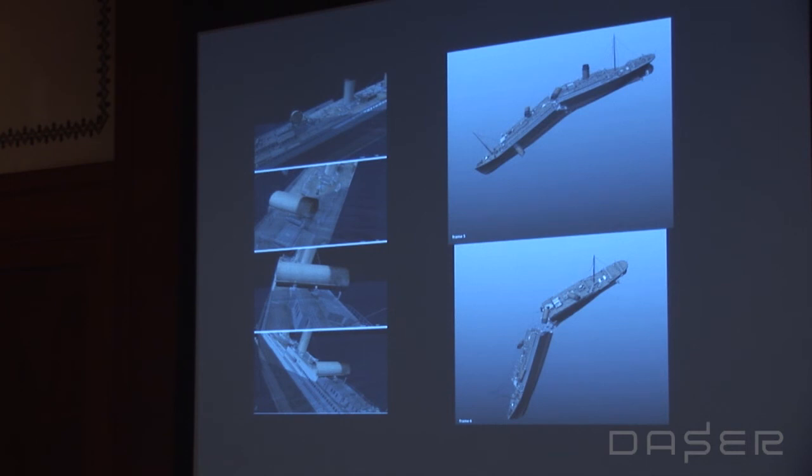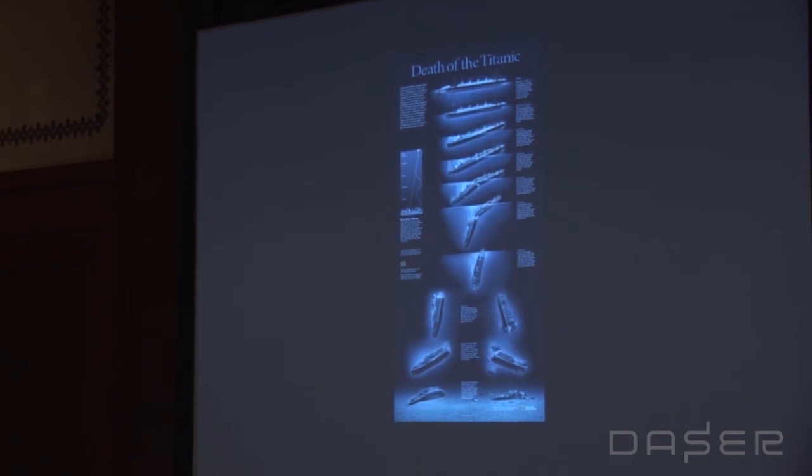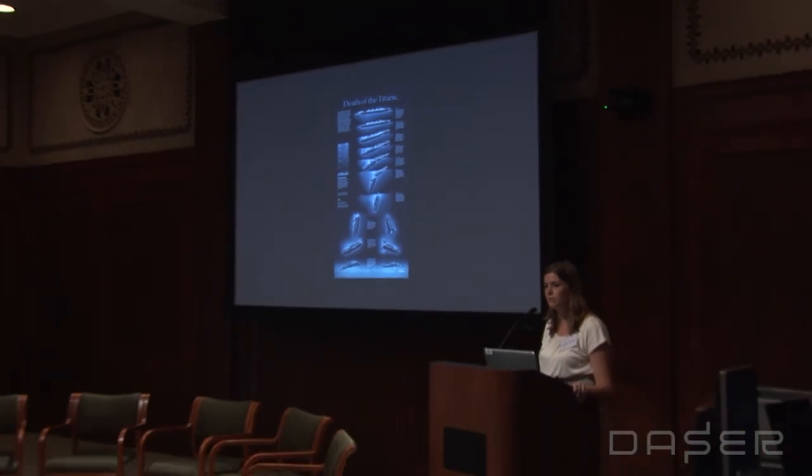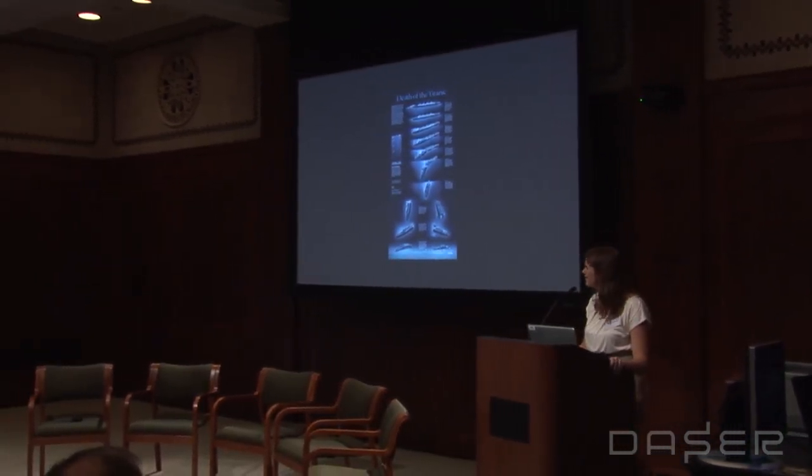This went on and on and on for months, but at the end, we ended up with this beautiful gatefold, which is the first time that really physics and engineering had been applied and then visualized in how the Titanic broke up. So two very, very different projects, but both I think a good example of how we, as visual journalists, are working with the scientific community and experts to really visualize and storytell in new ways. So thank you.